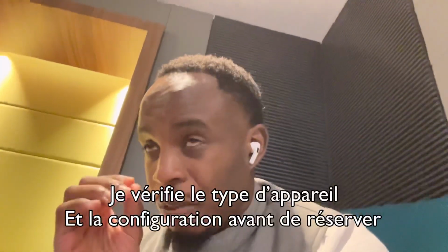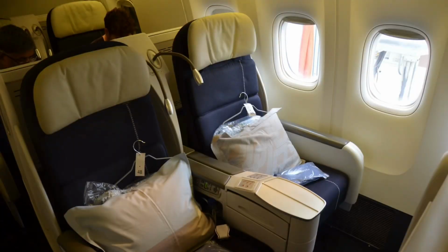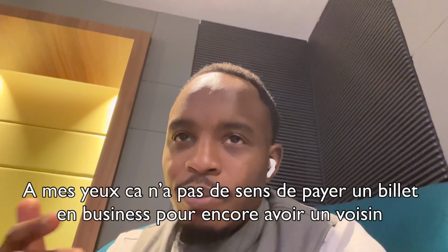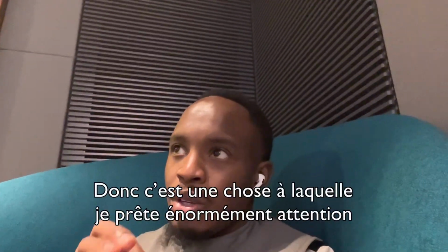I'm going to show you, but basically today the configuration for business class should be 1-1. What I really paid attention to when I booked and purchased my flight ticket is that I check the aircraft type and business configuration, because sometimes you might have a two-two configuration on the Air France 777-300 and it doesn't make sense. I won't look for a business class ticket to have a neighbor. Better to stay in premium economy. I'm going to have a neighbor, except the food is not going to be the same, but it doesn't make sense for me to be in business class and have a neighbor. So I really pay attention to which flights I choose when I fly in business.